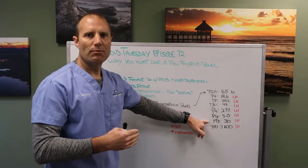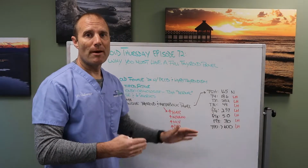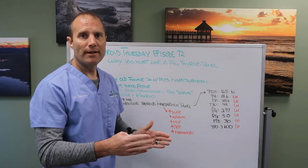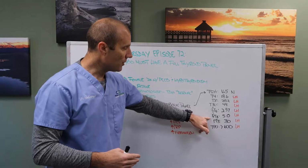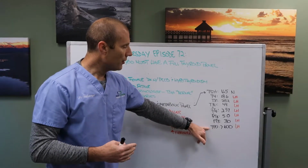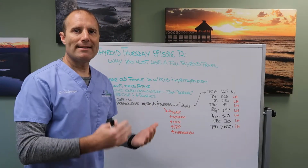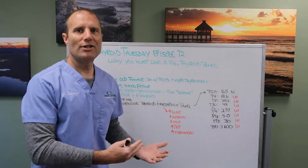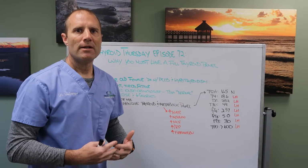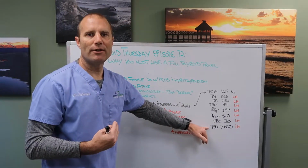Her reverse T3 is 30, which is lab high. So remember, T4 can be converted to T3 or reverse T3. And in this situation, she is loaded with both T3 and reverse T3. And then her TPO antibodies are greater than 600. This woman has cellular hypothyroidism going on. She's not getting sufficient thyroid hormone to her peripheral cells. Part of that whole process too is she has an autoimmune attack on her thyroid gland.